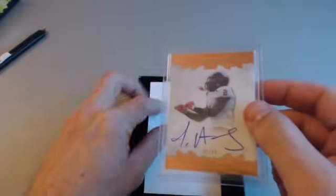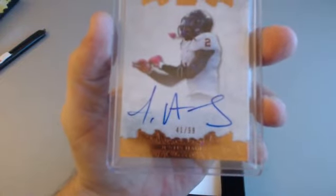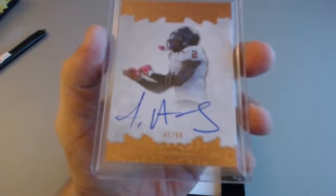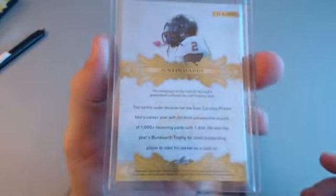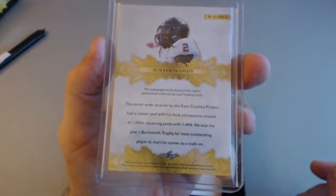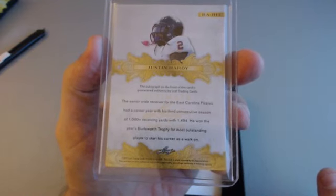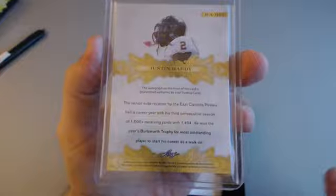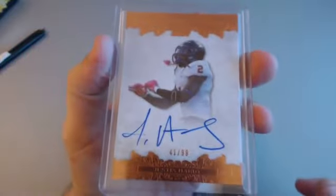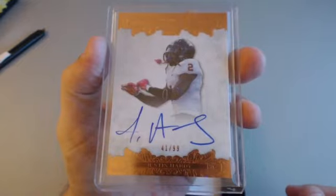And we will start out with Allen Robinson. No, I'm sorry, Justin Hardy, 41 of 99. Oh, East Carolina. Went to Atlanta. That is Harafins. Welcome back. It's been a long time, man. Hope you're well. Number 2 of 99, on card auto.